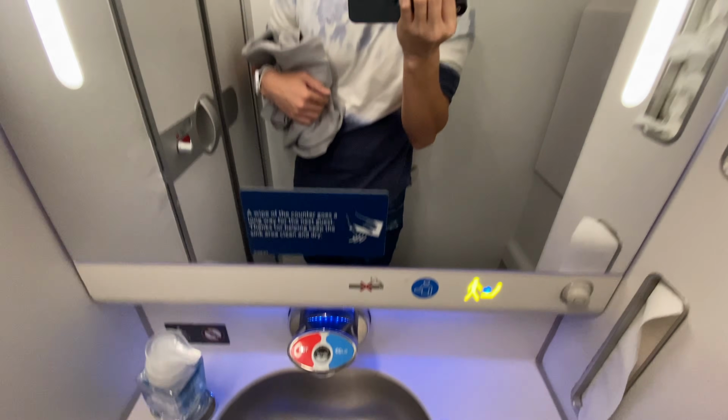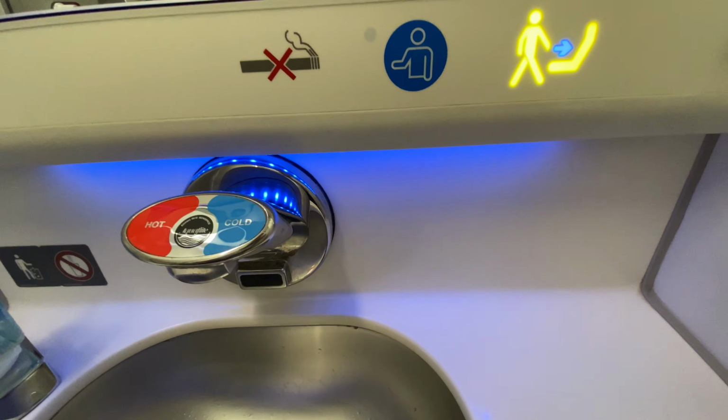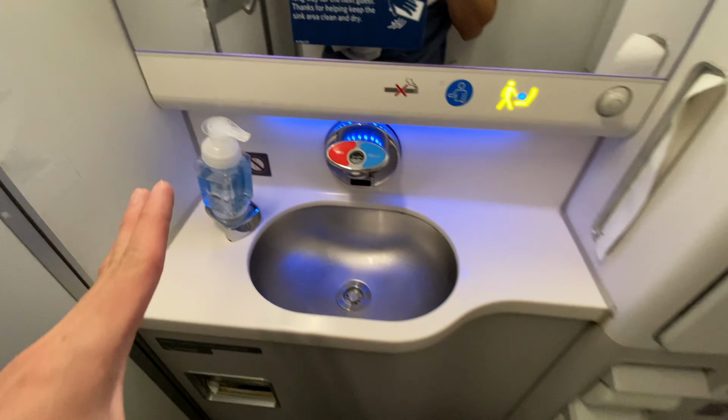Our flight today is quite empty, about 40% full. Hello there, welcome on board the Delta A330neo Economy Class lavatory between the 2 main cabins. So you've got the sink here and a little bit of subtle mood lighting, hand soap, and that's it amenity-wise. The toilet itself.